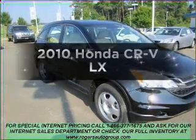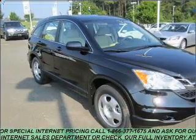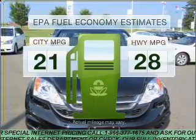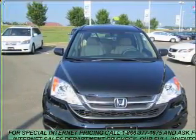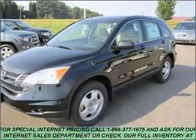Imagine yourself in this 2010 Honda CR-V. Travel the roads in style and comfort in this great vehicle. In the city or on the highway, you'll spend less time at the pump with this fuel-efficient vehicle. With an efficient four-cylinder engine that responds smoothly to its five-speed automatic transmission, brake safely with the anti-lock braking system.